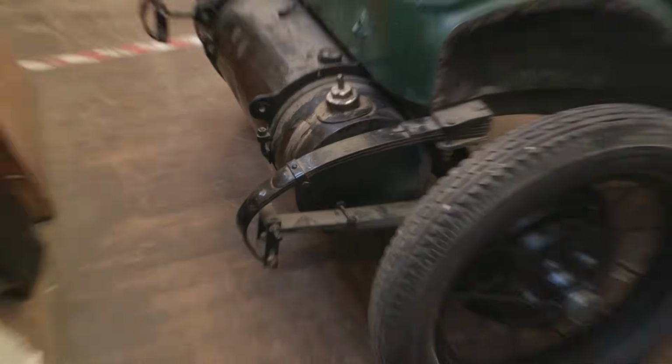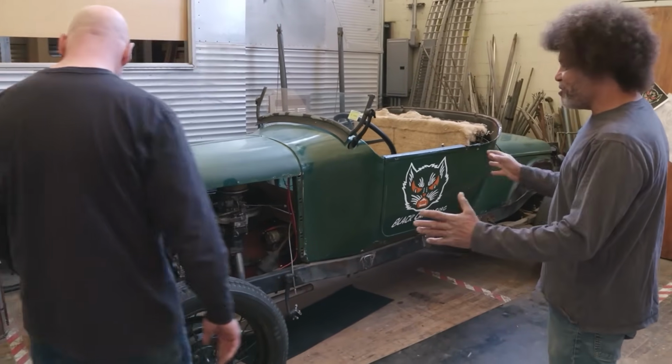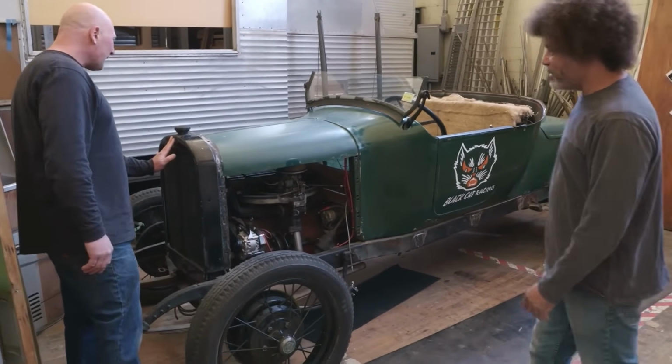Yeah, this is the essence of fun, man. It is. Everybody's got a Ford, right? Sure, this is exactly unique. This is completely different. I wanted a Dodge. I'm a Dodge man. Nice.